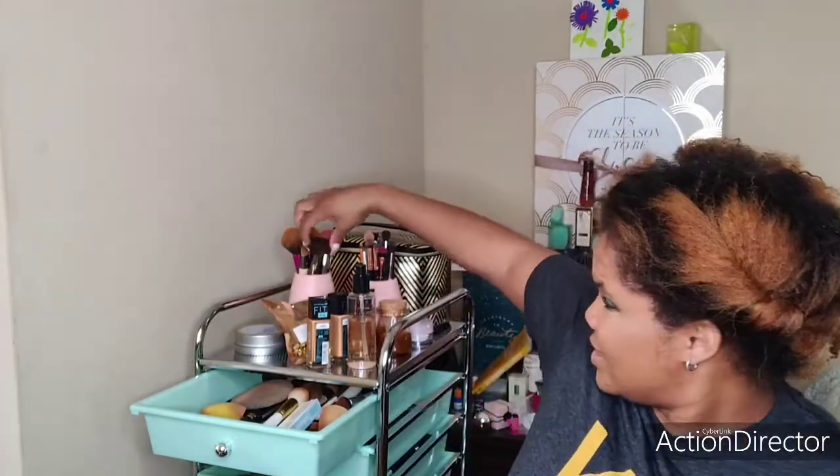Okay. I would say I think we used everything, but we did not. So, I'll contour after we use this. Oh gosh. Let's try this brush here. This is an angled contour brush, but we're gonna use this right here on this product to see what it looks like on IG. Oh, not too bad. Not too bad. I'm probably doing a little bit too much, but not too bad.